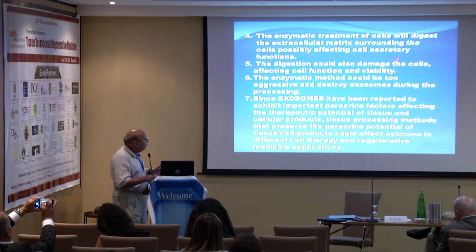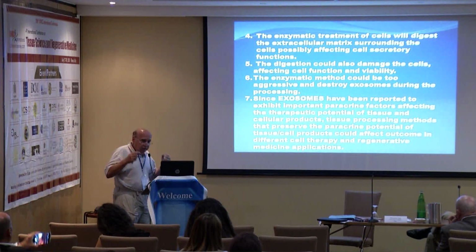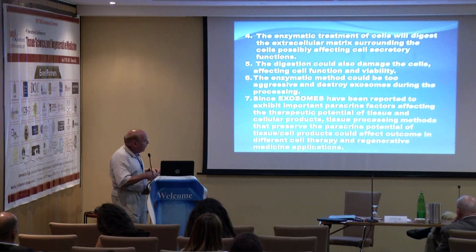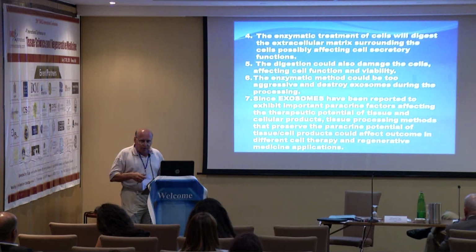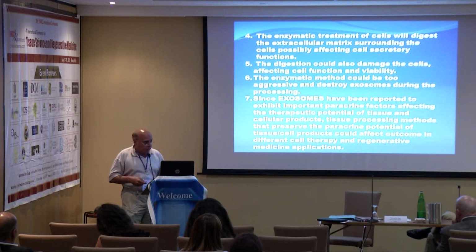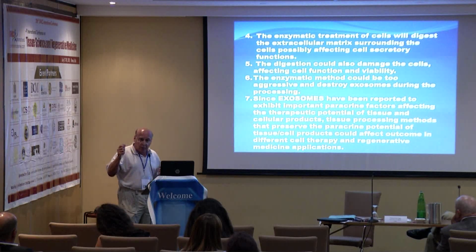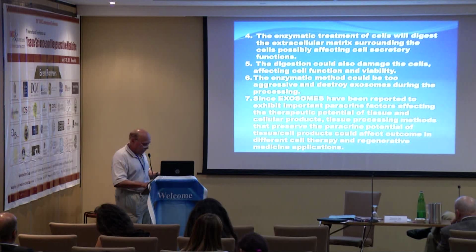Again, the enzymatic treatment will digest the extracellular matrix. It probably will affect the secretory pattern of the cells themselves. It also damages the cells. And here's a very important thing, exosomes. Remember what I said about exosomes? It's like the DHL or the FedEx system of the body. When you do SVF, you're throwing those exosomes away. You have no way of transporting those growth factors from one cell to another. They just have to hopefully make their way there. It's just like sending a letter with the post service or sending a letter with DHL or FedEx.